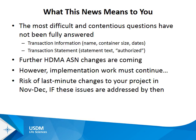And then the transaction statement itself, what text do you put in there? What does authorized really mean? And what are the implications of what authorized means on some of these elements like aggregation and things like that that the customers are going to be asking for? So you need to watch this space for especially the HDMA ASN changes that are coming. That's going to be a key area of how you adapt your systems to communicate to your trading partners.